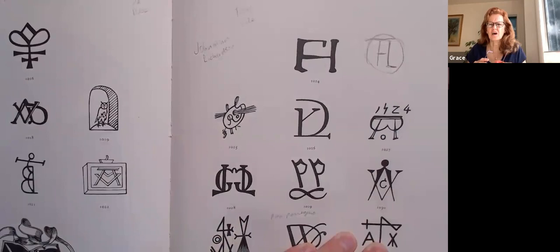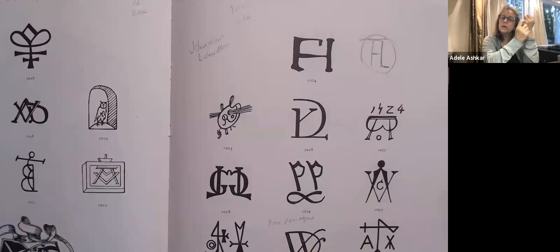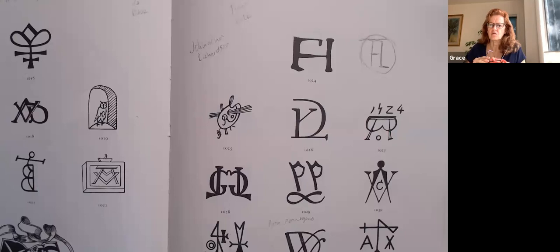Why did they do these? They were on their rings. They're signet rings. So they really were for letter sealing.